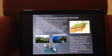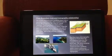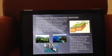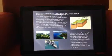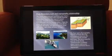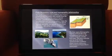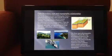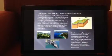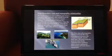The boundary that is created between the North American and the Caribbean plates is known as the transform fault boundary, where instead of the plates colliding against each other, they are sliding horizontally or vertically alongside each other. One thing to note with the transform fault boundaries, it is susceptible to earthquakes. When it comes to topography of the island, 60% of the territory is covered in mountains, which supports the second hypothesis that I stated earlier.